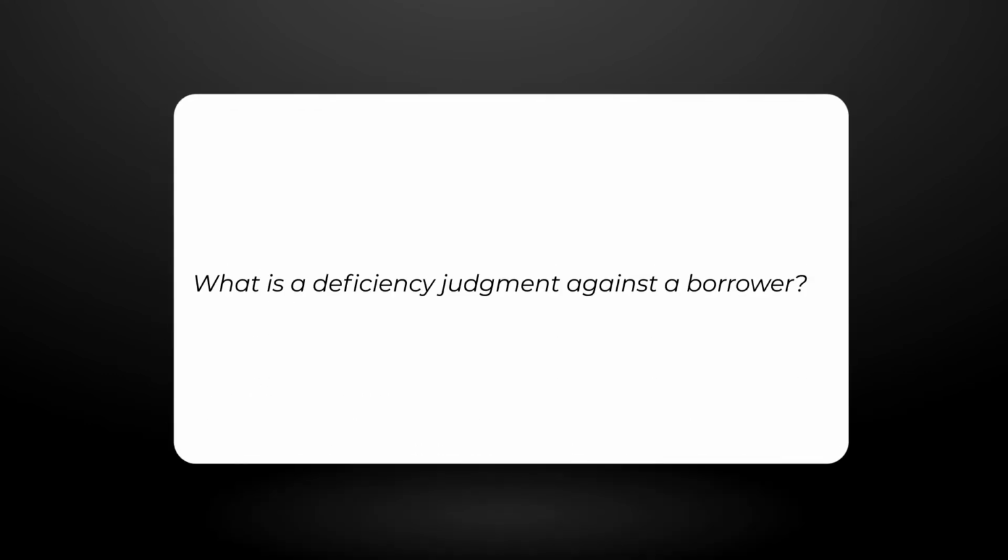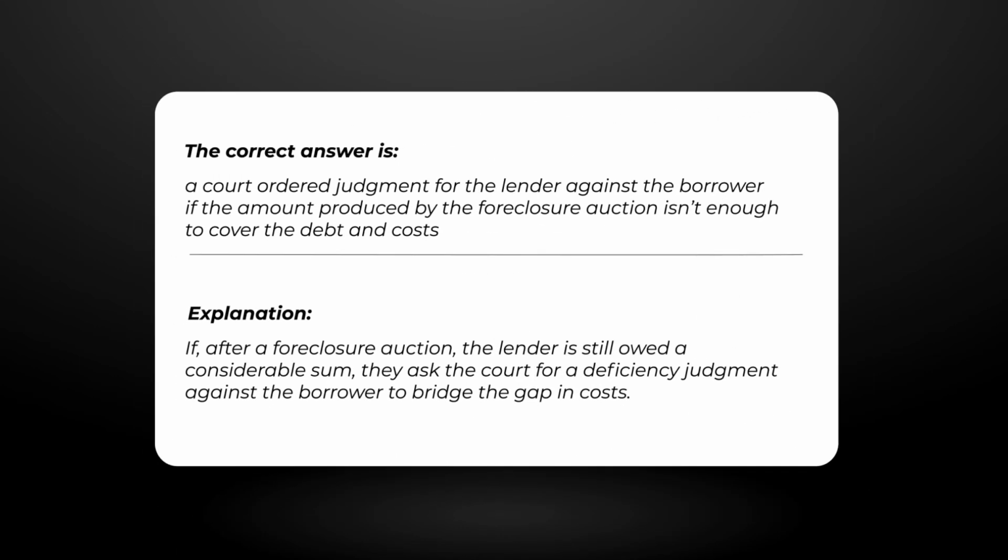What is a deficiency judgment against a borrower? The correct answer is a court-ordered judgment for the lender against the borrower if the amount produced by the foreclosure auction isn't enough to cover the debt and costs. Explanation. If, after a foreclosure auction, the lender is still owed a considerable sum, they ask the court for a deficiency judgment against the borrower to bridge the gap in costs.